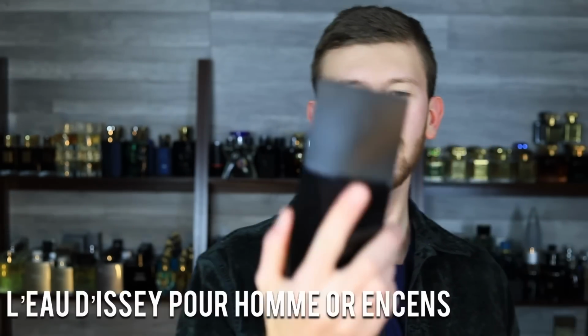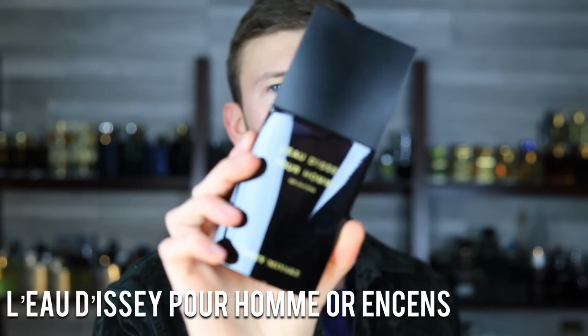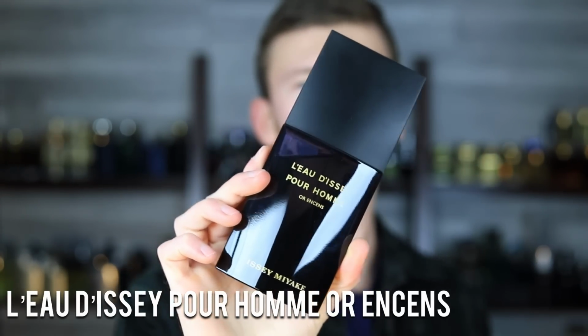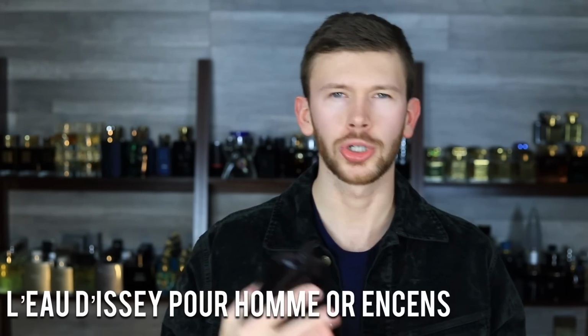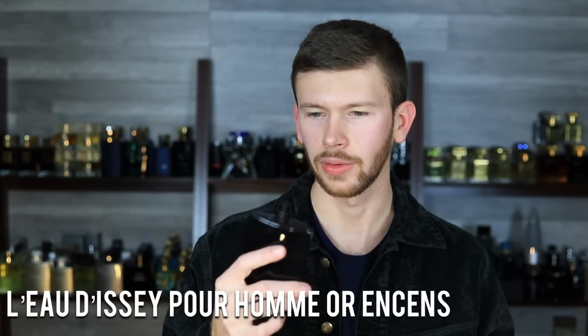Okay, next up we have Issey Miyake L'Eau d'Issey Pour Homme Encens. So this one's actually going to be a little bit more challenging as well. Going to be a little bit more mature, kind of like Pasha de Cartier Parfum.